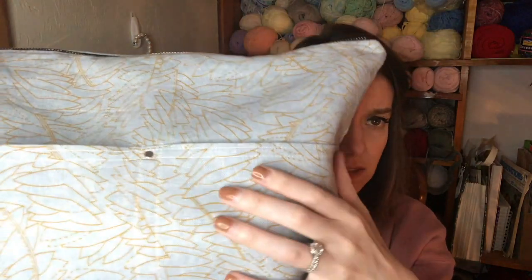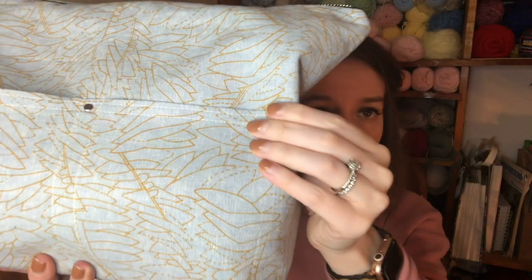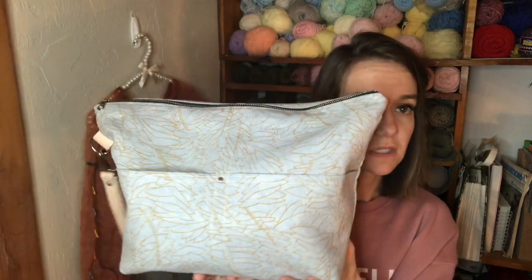Peapod Threads, she's on Etsy. I'll put a link to her below. Again, like a little tiny shop, but I love her. I love her fabric. It's a cotton, I think. I'm sorry if it's not cotton. I don't know fabric. Blue, and then this nice kind of gold color with leaves on it. It was during her last shop update, and she had this beautiful floral one, but someone snagged it before I could.